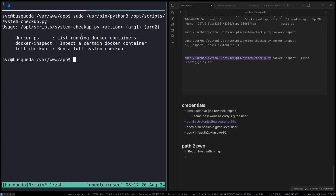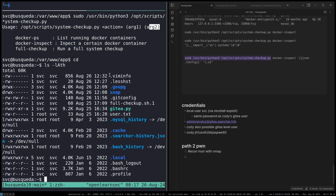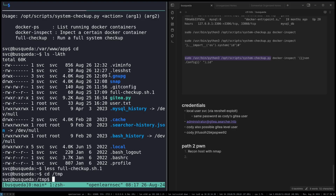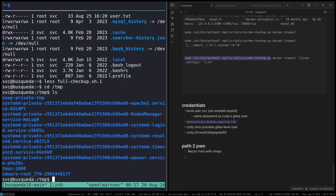Action is one of these three. Arc 1, Arc 2. Ooh. Okay. Maybe, just maybe. We got a relative path issue here? I don't know.